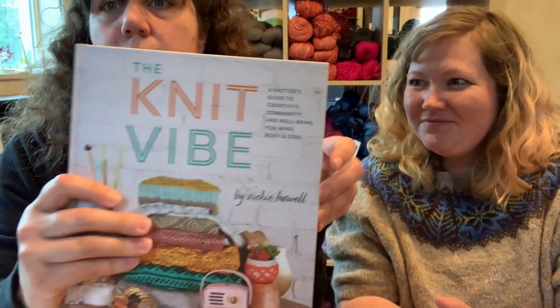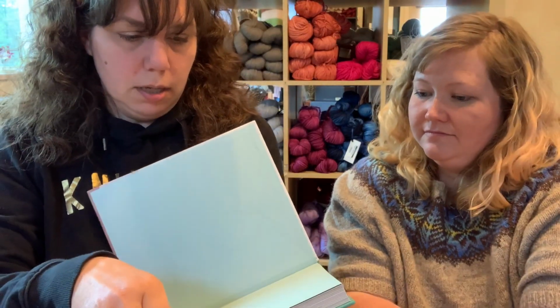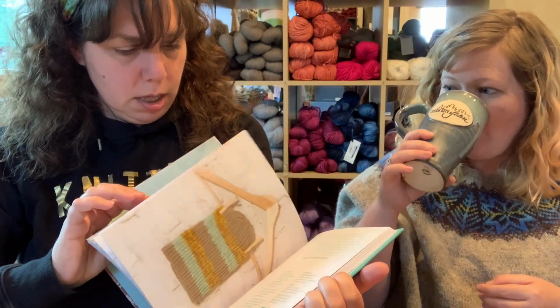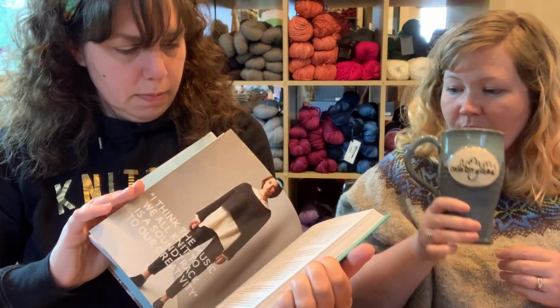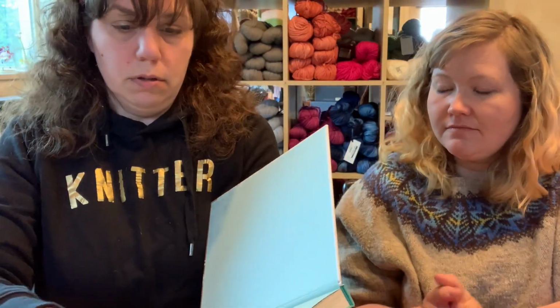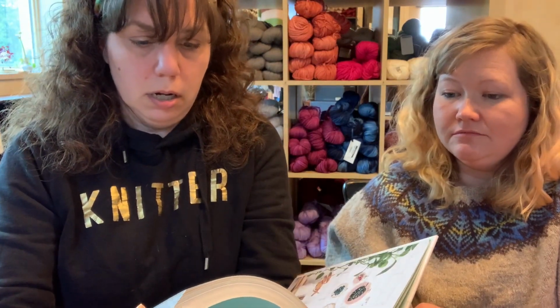Okay, this is Knit Vibe by Vicki Howell. And I love this book because it's not just knitting. There's a few things in here. It's kind of like lifestyle knitting. But first of all, there's interviews with a lot of people that we recognize, aka Candace from Farmer's Daughter.